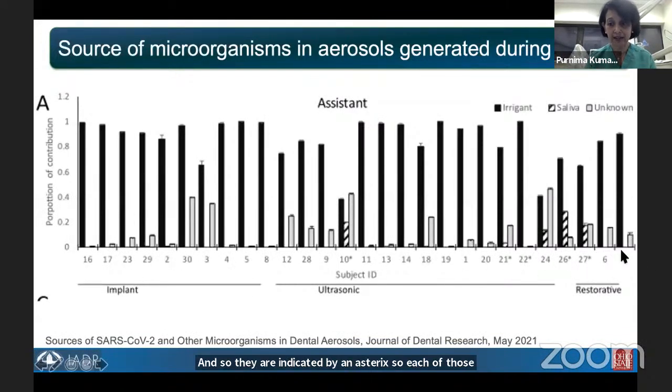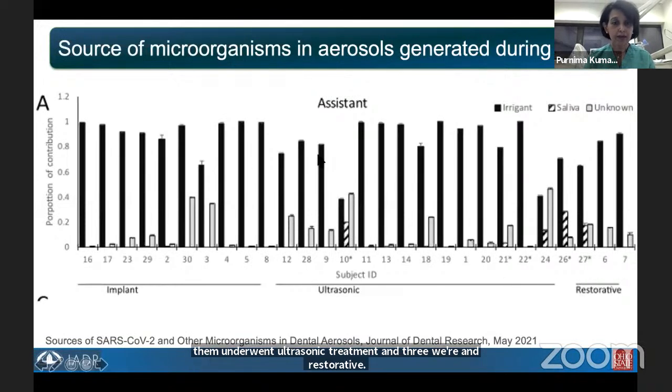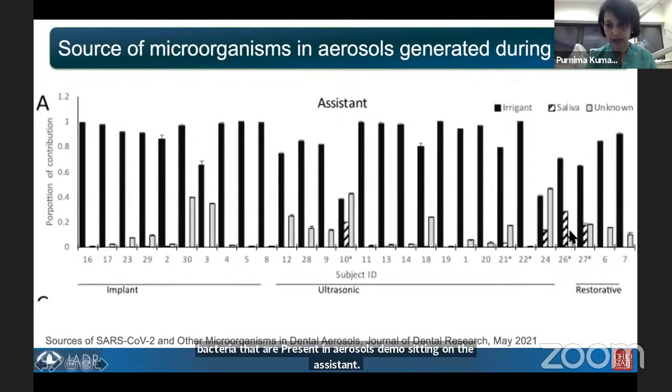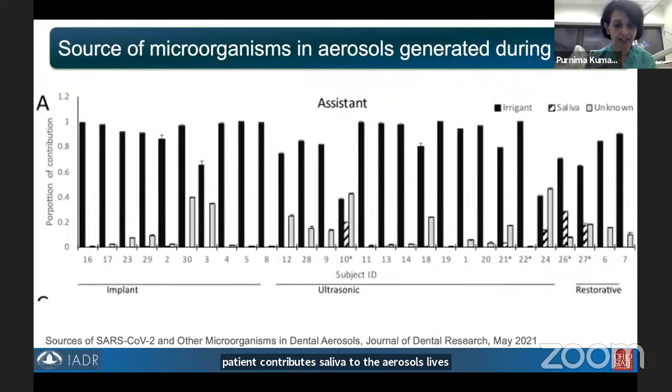So each of these is a subject. As you will note, there are 28 subjects in the study. 10 of them underwent implant surgery, 15 of them underwent ultrasonic treatment, and 3 were in restorative. The standard error of the mean is indicated on all of these. So fundamentally, what you can see is that the irrigant appears to be the source of a large fraction of the bacteria that are present in aerosols depositing on the assistant. Saliva is present in a certain number of cases, but when you look at which patients contribute salivary bacteria to the aerosol, many of them are ones who have not used mouthwash. That will be a repetitive theme as we go through.